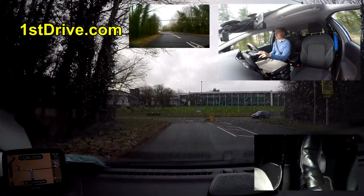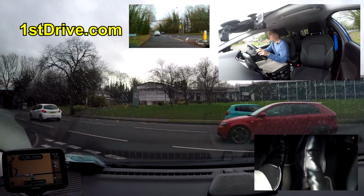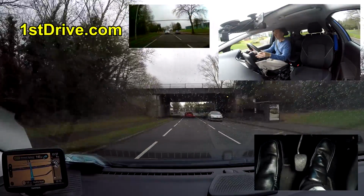But this sat-nav is confusing, because I'm good at following sat-navs, so I don't get confused by sat-navs. But this is so confusing. I'm going around in circles here. Second right, well, it must count that as a right, which doesn't look like a right. Anyway, I'll go this way again.